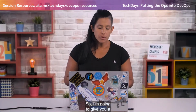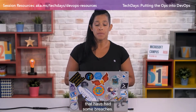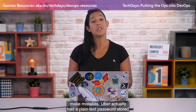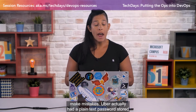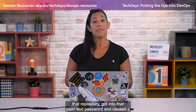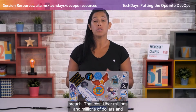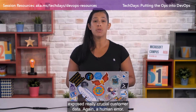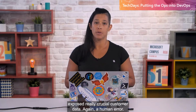So I'm going to give you a couple examples of organizations that have had some breaches. I'm going to talk about Uber. Yes, they're a high-performing DevOps organization. They still make mistakes. Uber actually had a plain text password stored in their repository where all their code sits. Someone got into that repository, got into that plain text password, and caused the breach. That cost Uber millions and millions of dollars and exposed really crucial customer data.